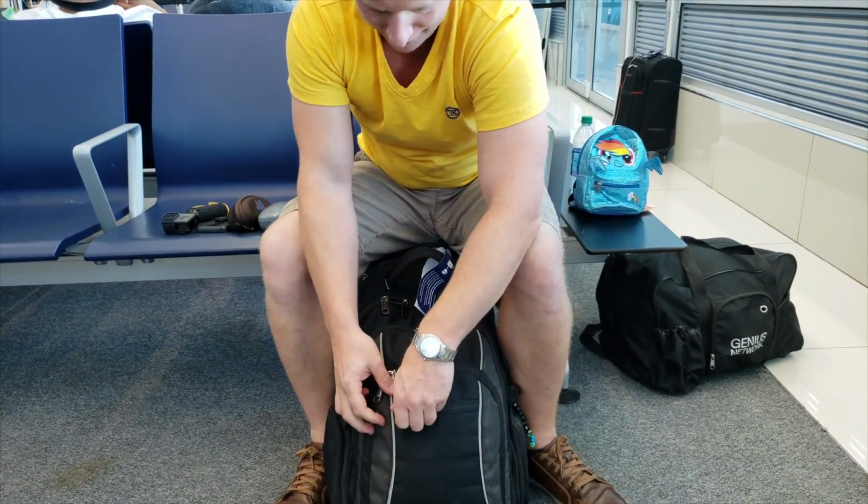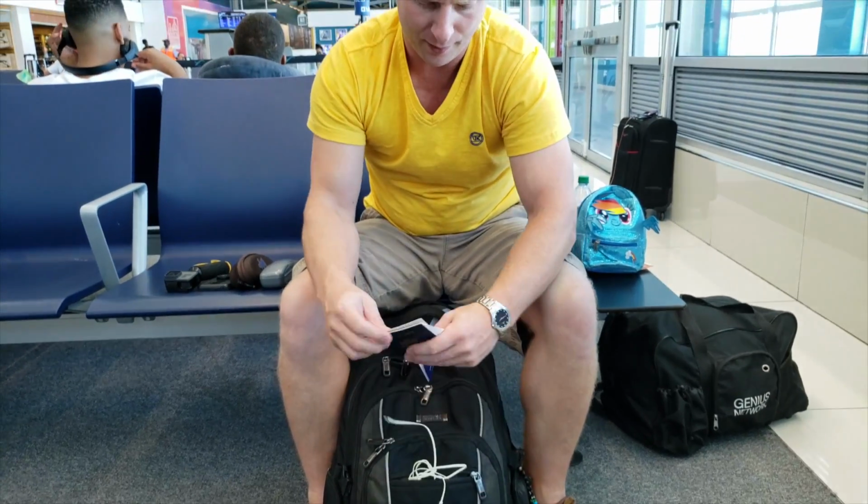In the front pocket, absolute front pocket, is the passport. I always carry my passport with me because I never know if I'm going to jump on a flight and go to the Philippines or some Caribbean island. I want to make sure that I have that option with me, so I always carry my passport anytime I travel, even if I'm just traveling domestically.